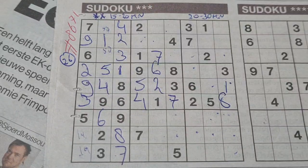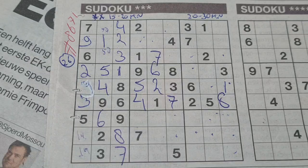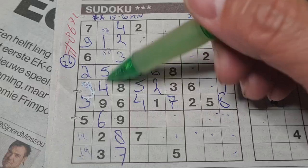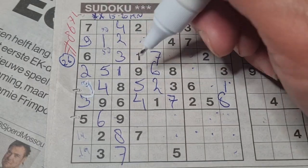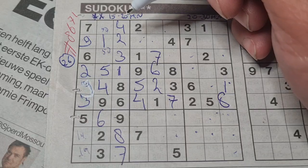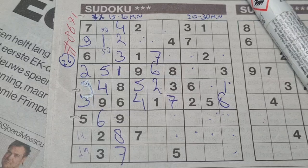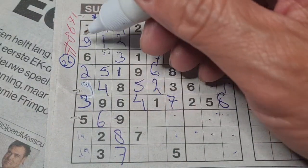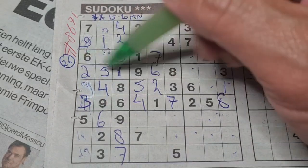Made a mistake. Ay, ay, ay. This should be a 7 here. No. 9, 9. Here should be the 9 instead of the 4. Ay! Where did I make a mistake? 3, 3. 3 is correct. Ay, ay, ay. 9, 9. This 9 is also correct. Correct. I made a mistake.